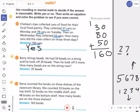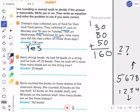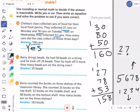I'm going to lose some of my work there, so I'm not going to move it too much yet. Down below it, I'm going to do the real answer just to make sure it is correct. So 27 plus 78 plus 53. 7 plus 8 is 15, plus 3 more is 18. 1 plus 2 is 3. 3 plus 7 is 10. Plus 5 more is 15. So 158. Yep, that all works, because it is 158.